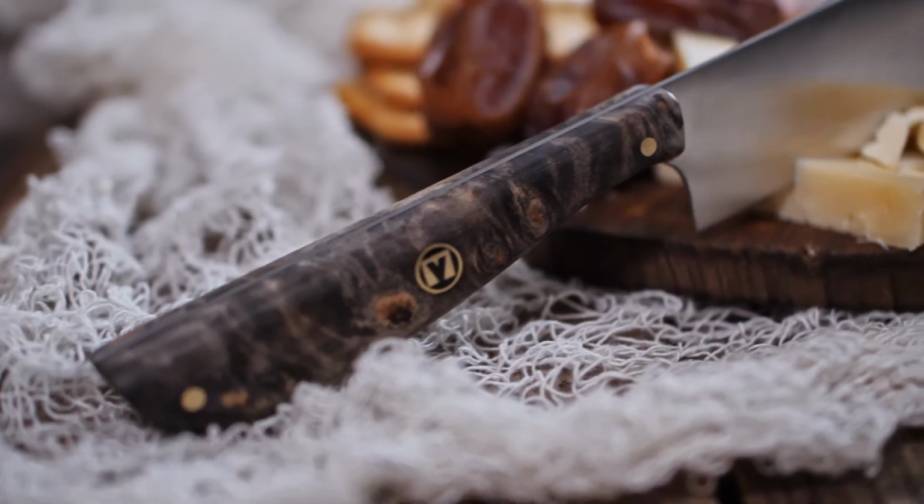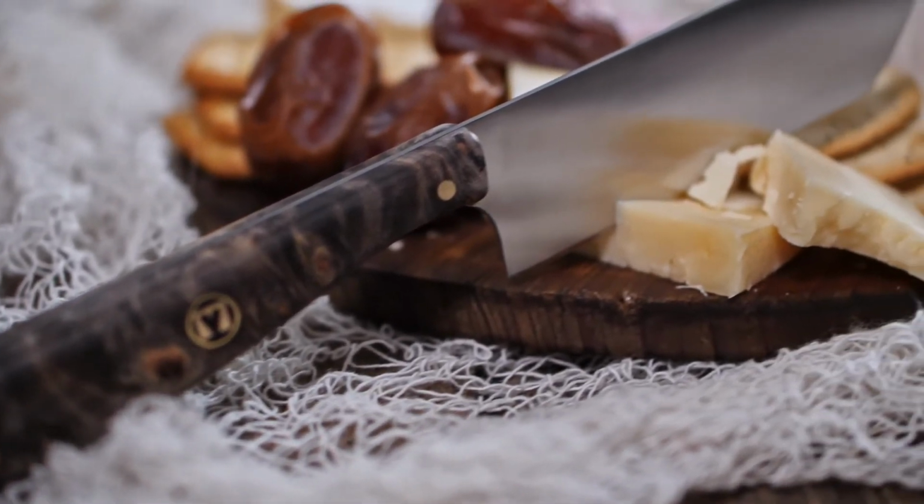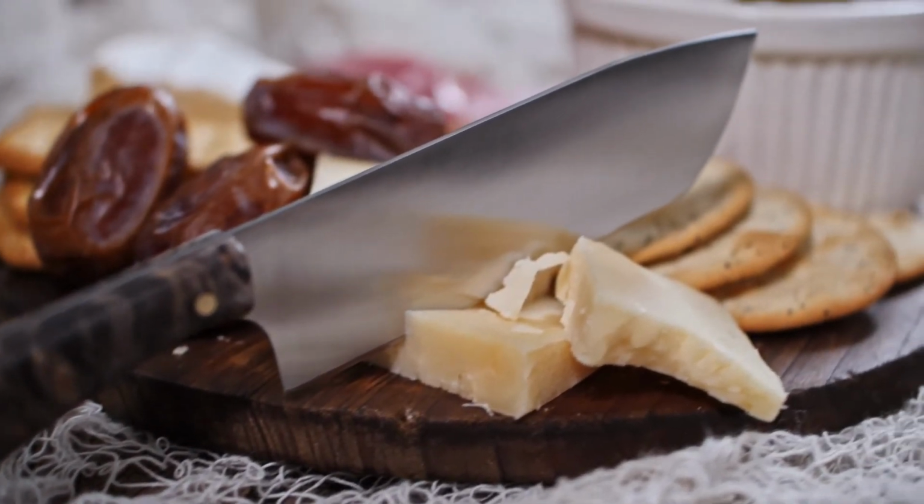As you guys can see, this knife performed flawlessly, being such a thin blade. And it also doesn't have a lot of flex on it. So I'd say this knife is probably in the 60s range on the Rockwell hardness scale. And it cuts through that cheese like butter. You know when people say a knife is like a laser? This thing cuts like a laser.